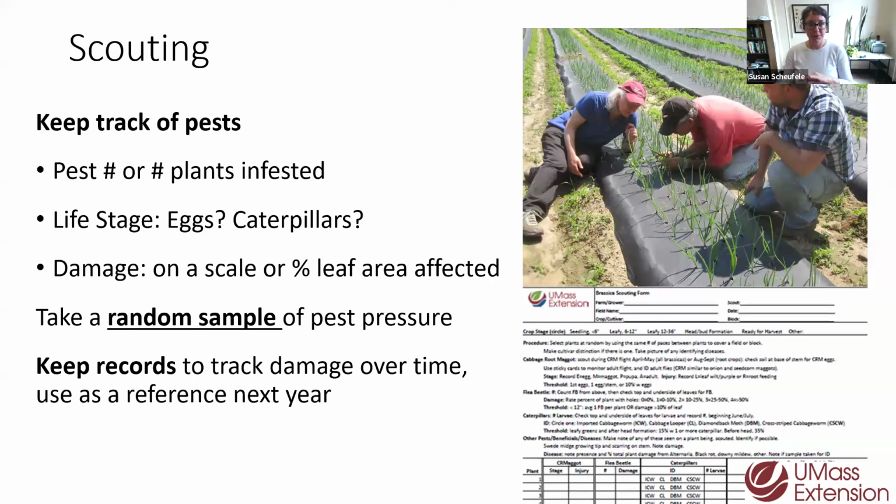Okay, so once you know what you're looking for, we recommend folks do some scouting, getting off the tractor or making time maybe on the weekend to go out and just take a deeper look at what's going on. So this is kind of a systematic way of assessing a pest population level, either by counting individuals, which is what we're doing here, counting onion thrips on onions, and that's because we have established thresholds where, if we have more than one thrip per onion leaf, we probably need to do something about that.